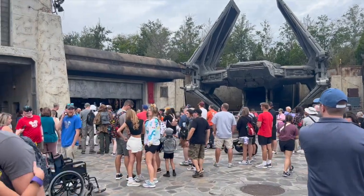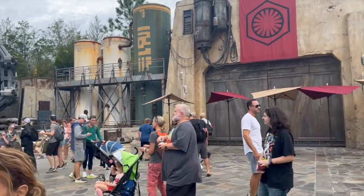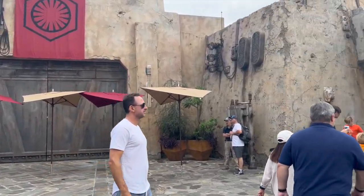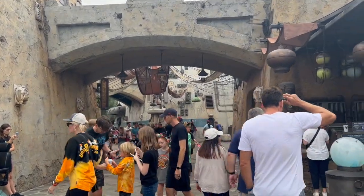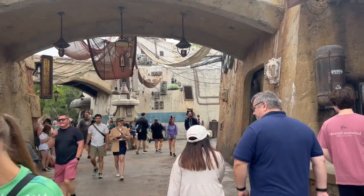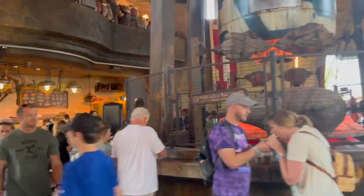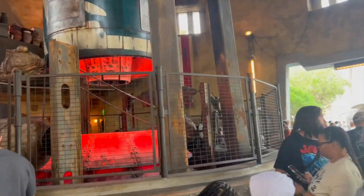There's a couple of stormtroopers over there getting absolutely swamped by this crowd. This is the thing, if you come to Hollywood Studios late at night, between 7 and 9, it's going to be quieter, and you can just talk to the stormtroopers yourself as they walk through the streets, because it's going to be so much more quiet. I think we're going to get a Ronto wrap from Ronto Roasters.